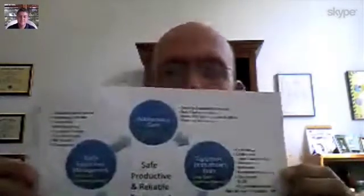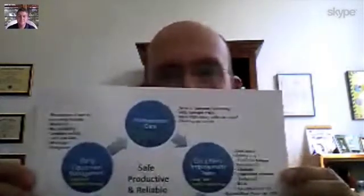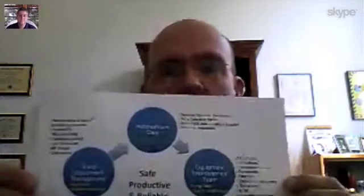That is a huge question. Sure. I'm going to refer to this document. It's a document that shows 5 wheels. It's 5 pieces to the puzzle, if you will, of how to get equipment to run safely, productively, and reliably. And there is a lot to it. I can't minimize that. To get equipment to run really well and really reliably, there's a lot to it.